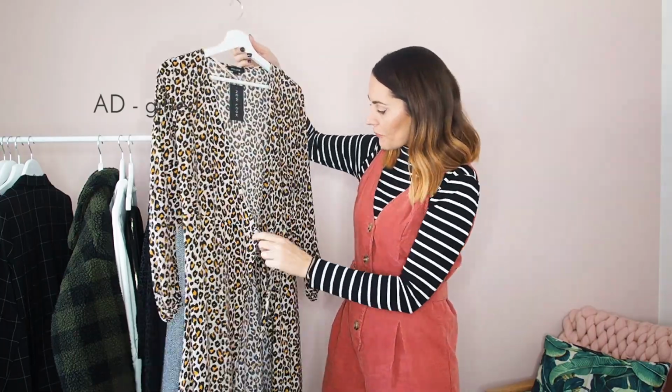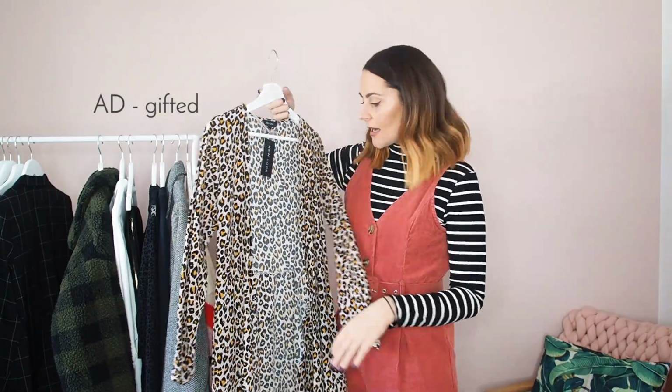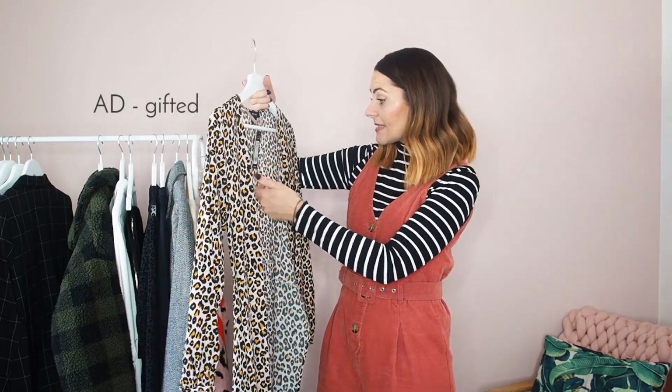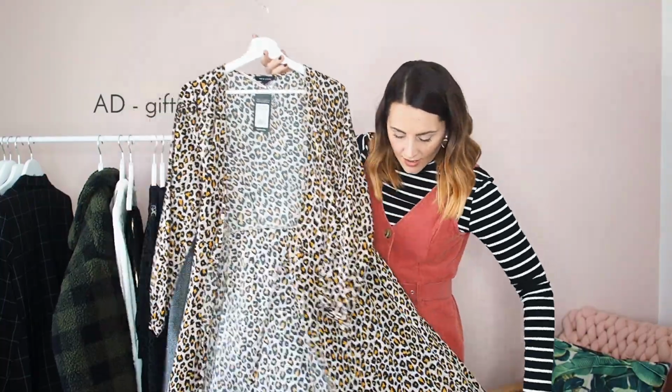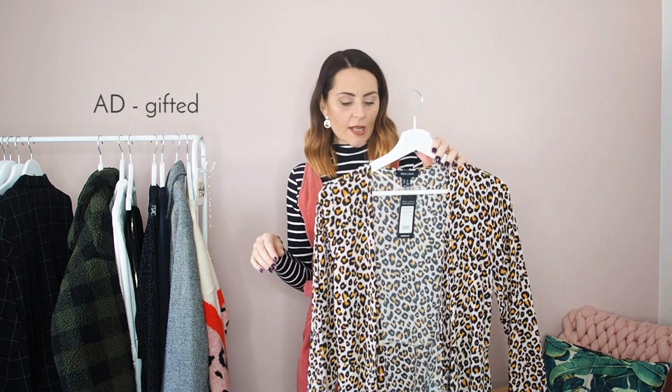This is a leopard print wrap style dress. I haven't tried this on yet, so I'll have to try this on and see how it is. But yeah, wraps over and ties. I've got a size 10. This is New Look again, New Look on Amazon. Sort of midi length, but yeah, I have high hopes for this. I think this for trainers, maybe a jumper underneath it, and a biker jacket. I think that'll look really, really nice, so I need to try that on.